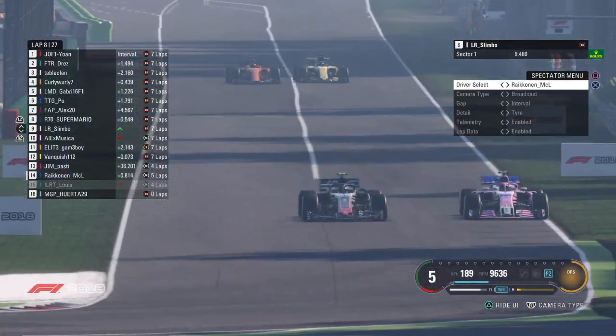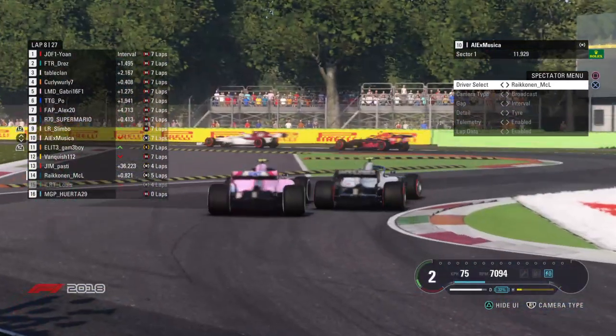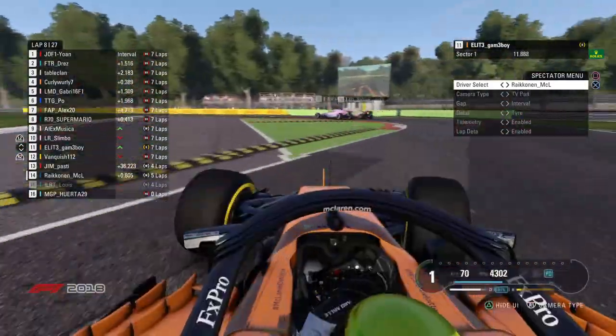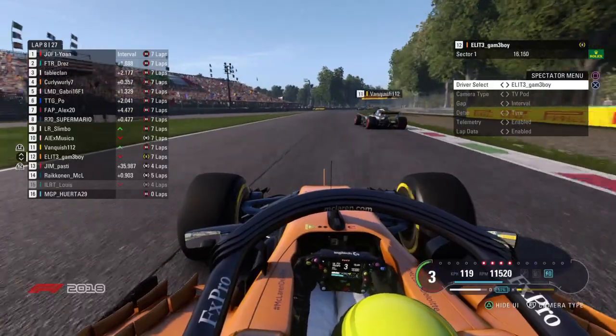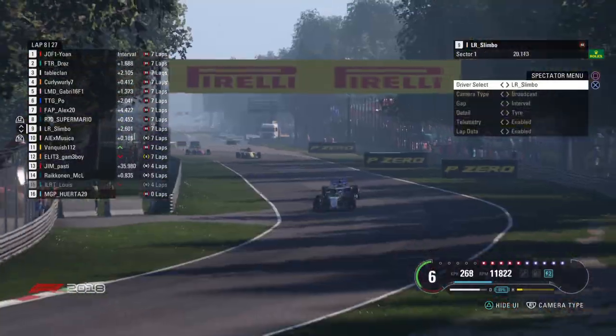And look at that battle behind us as well. Slimbo making a move up the inside of Alex Musica. Elite Game Boy, meanwhile, locking up into turn 1. And Vanquish has to go now round the outside and will be able to keep that position, as Slimbo there makes a move on Alex Musica.